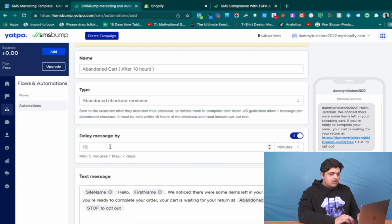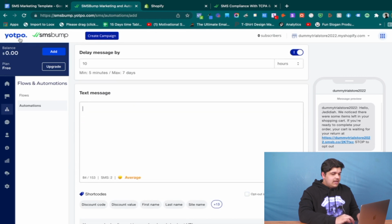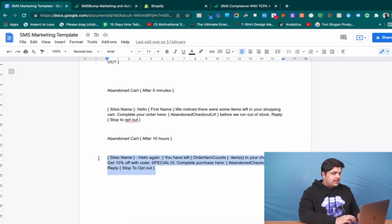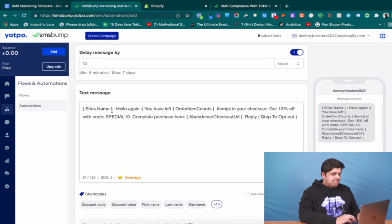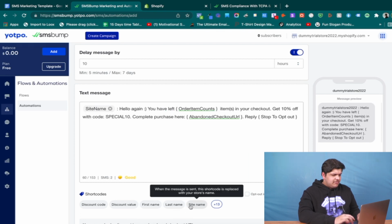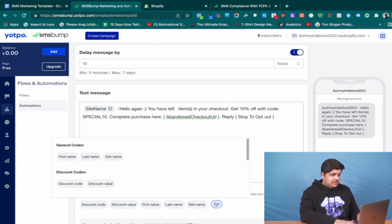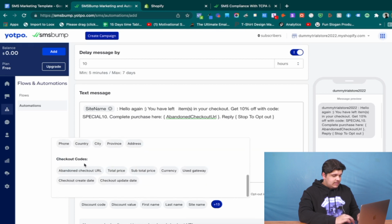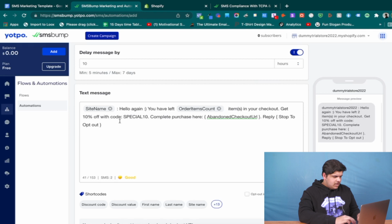After 10 hours, click on delay message by this, and after 10 I will just change minutes to hours, and that's it. I will again go here, I will click on delete. I will just copy and paste the whole thing over here again. Site name, again I have to just do this thing first. Site name, hello again, you have left order item count. So in that case you have to click on the 13th button, and here you can see, yeah, here it is.